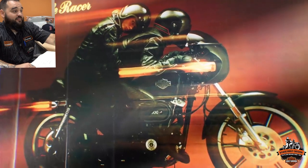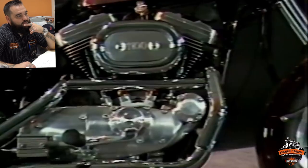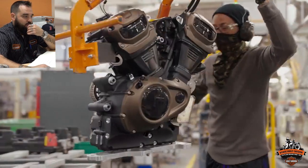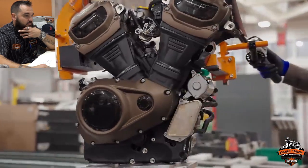The company's always looking at how can we take this thing that's cool and make it even greater. So technology-wise, the bike is always moving ahead. And now today, we have the birth of the Revolution Max platform. So you're going from evolution.